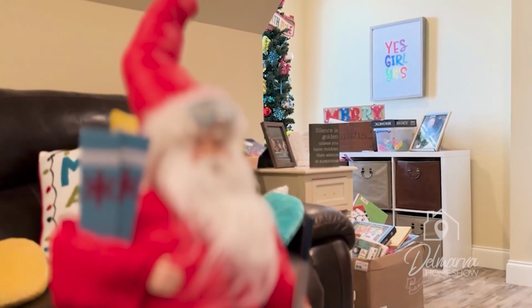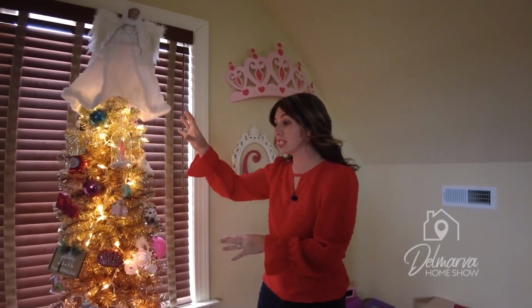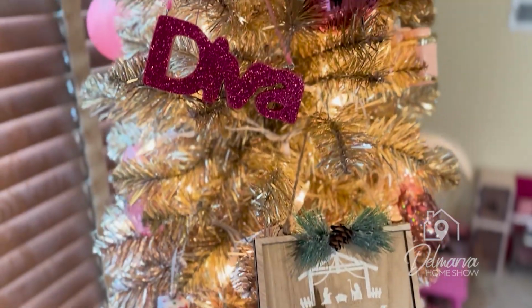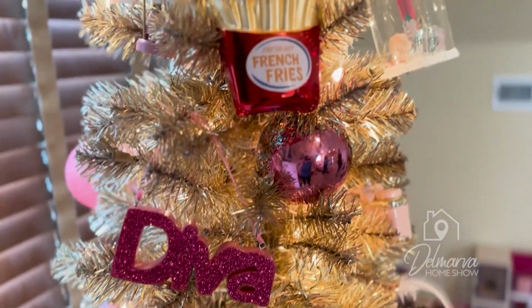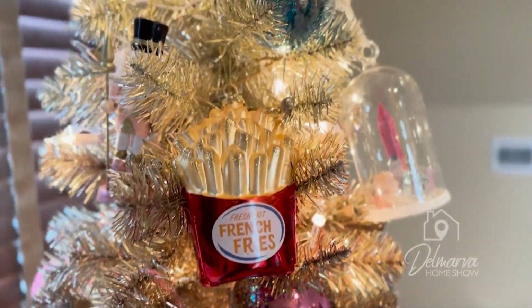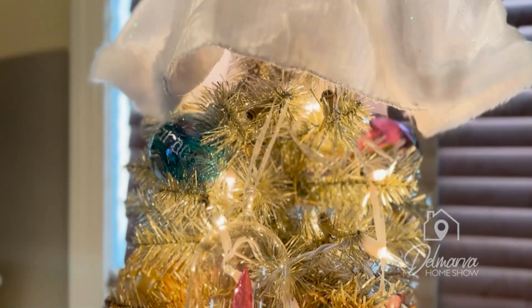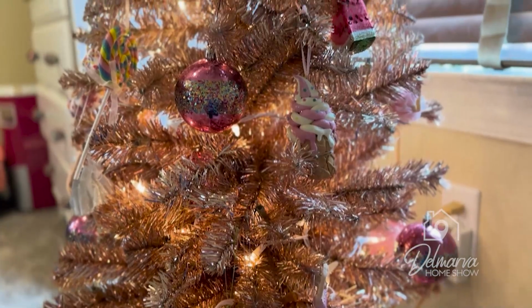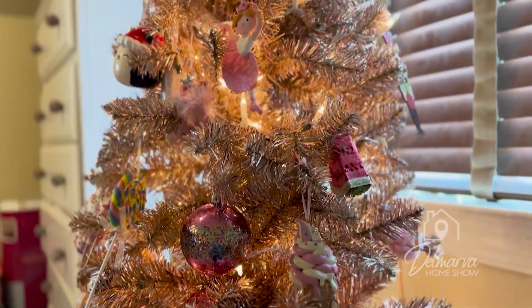Yes, girl, yes. We're here in Grace's room now with her tree. Her tree is actually ombre, so it goes from white to dark pink, and I think that is so cool. Now, she gets to pick out an ornament or two every year. We've got some gemstones, a camera. I love the ice cream cone, watermelon slice. And of course, there's some princesses and ballerinas as well. What a really fun girly tree here for Grace.